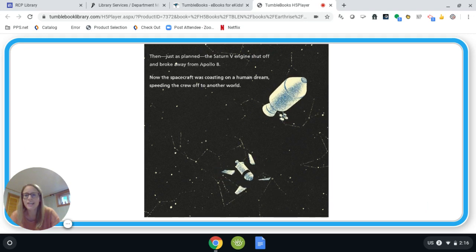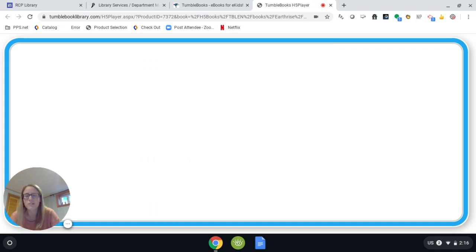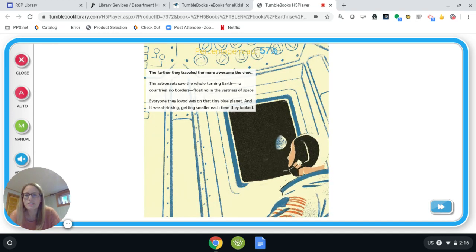The farther they traveled, the more awesome the view. The astronauts saw the whole turning Earth, no countries, no borders, floating in the vastness of space. Everyone they loved was on that tiny blue planet, and it was shrinking, getting smaller each time they looked.